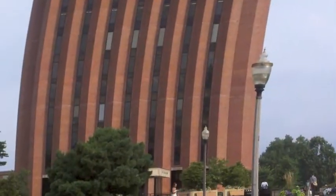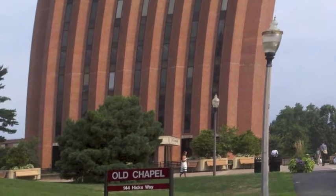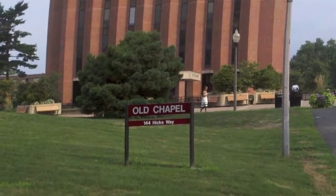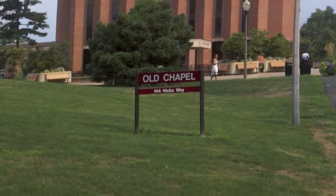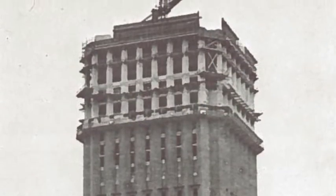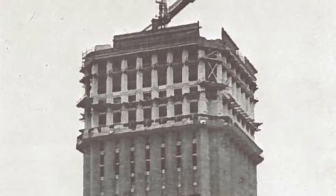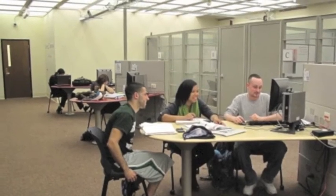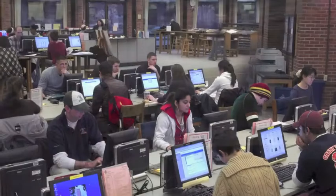Another common myth about the library is that there are books on every other floor, so the building doesn't sink under the weight. Stone took the weight of the books into account when he designed the building. The reason we don't keep books on every floor is so we can offer state-of-the-art working environments for students, like these.